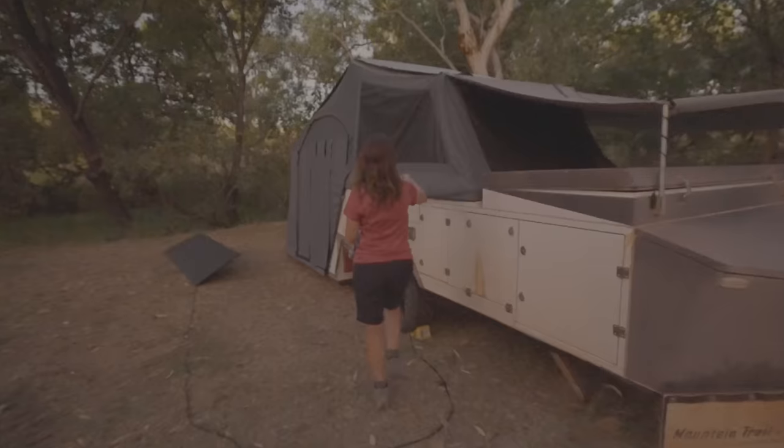And actually, that's where we saw quite a lot of Mountain Trails for the first time. We saw an EDX first version, and we saw two caravans. Right. Awesome.